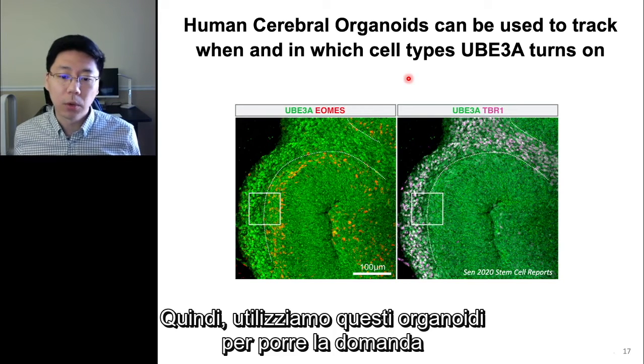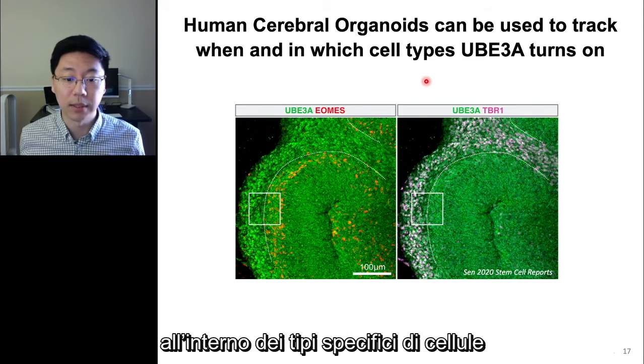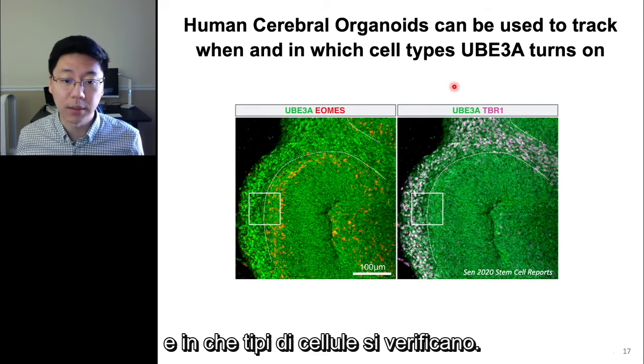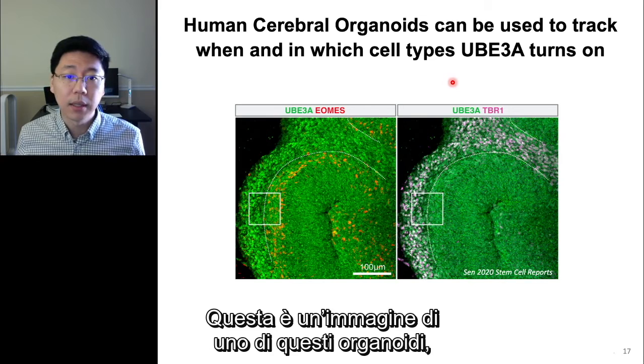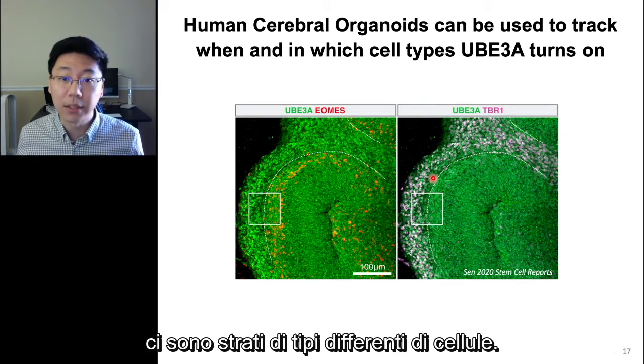So we use these organoids to ask this question of when UBE3A transitions its localization within specific cell types, and in which cell types this occurs. So this is an image of one of these organoids, just stained with different colors. As I mentioned before, there are layers of different cell types.